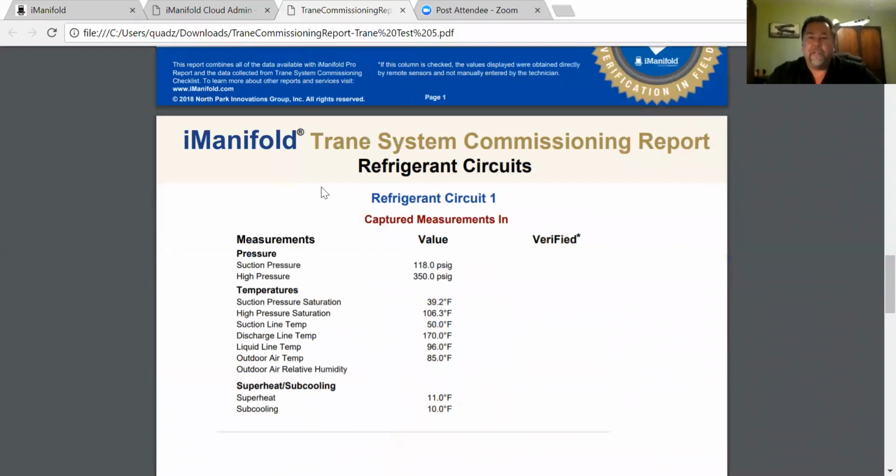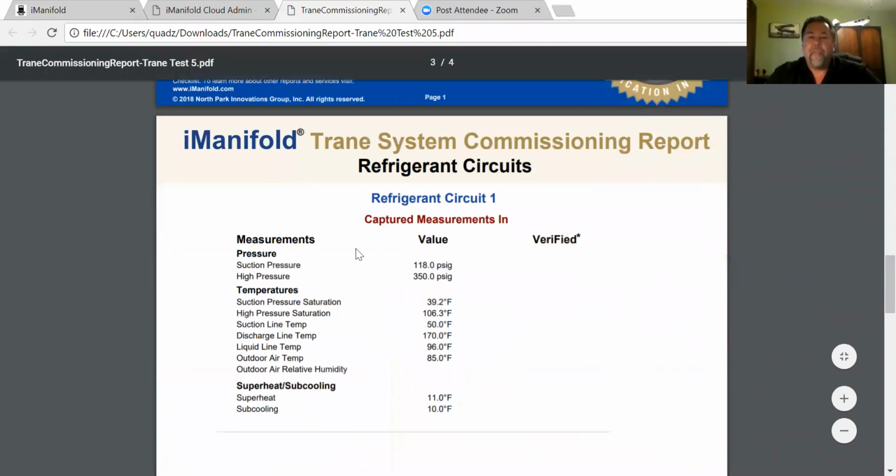So right here, this is our refrigerant circuit. Our captured measurements in here. There's our suction pressure. There's our head pressure. All of our temperatures, superheat and subcooling. And just as Jason was saying, if this was measured by the tool, all this is verified. You'll have verified check marks all the way down here.